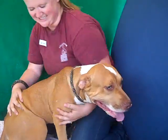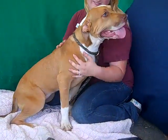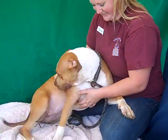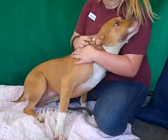Oh my gosh, she is just a love. And she is 9 months old, so she is a puppy love. She came into the shelter as an owner surrender on July 10th. And they gave no reason, but she weighs 55 gorgeous pounds. And she did have a temp test, and she got a perfect score, A+ on her temp test. She's just a gorgeous, awesome, perfect puppy perfection.